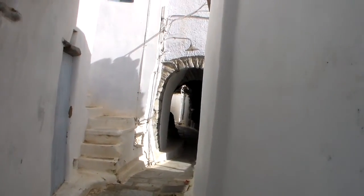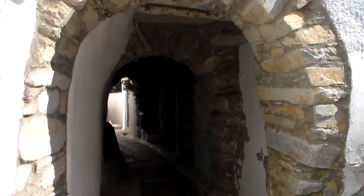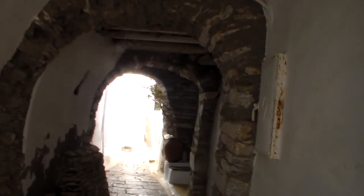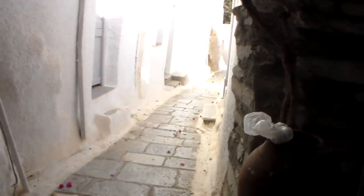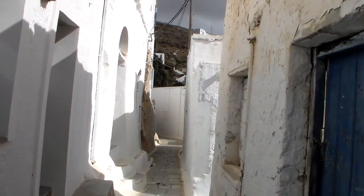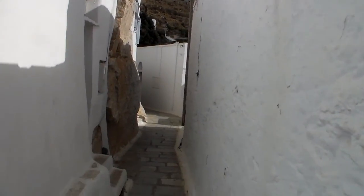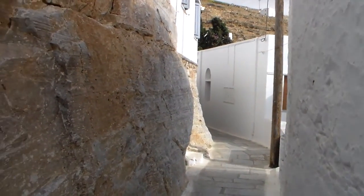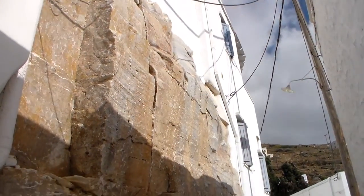And here's the tunnelway. Not a person around, just cats. Nice and cool in here. The width here varies from maybe 6 feet at its max, and with these steps jutting out maybe 3 feet, so a little tight in places. Again, look at the stone built. The house is built right on top of it.